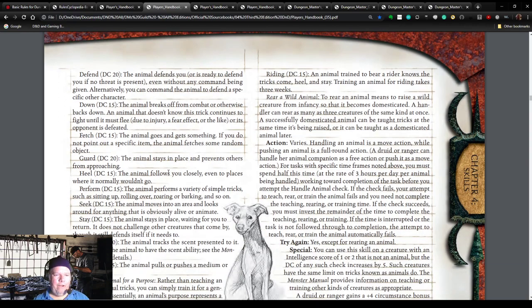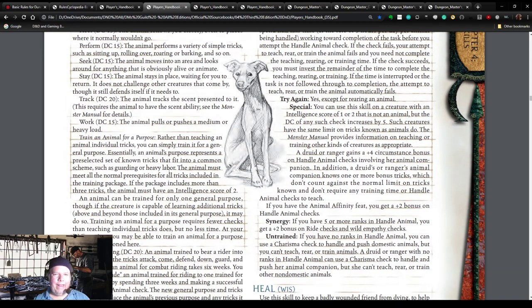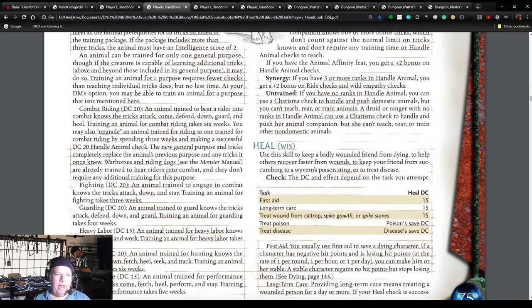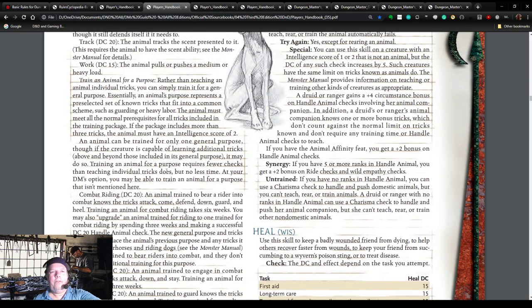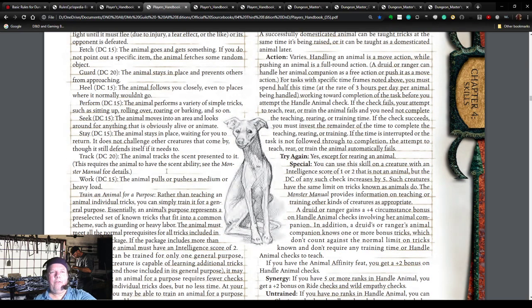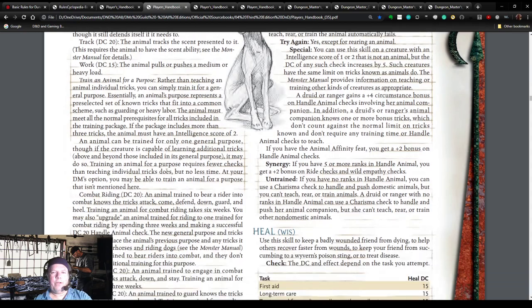Fetch, guard, heal, perform, seek, stay, whatever. Track, those types of things. So, and as you can see, this goes very in-depth into all of the various different types of things that you can do.